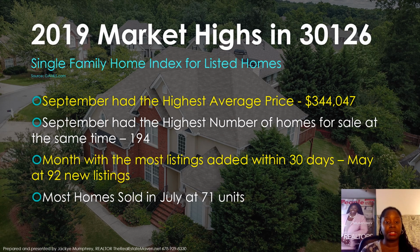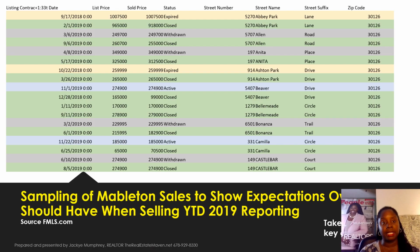That's a lot of competition, and of course the most homes sold is 71, which is not surprising that it's July. That means you had a lot of people list their houses in May. I would suspect they also listed in April, so that they could trigger a sale. If you're looking at your average sales price and average days on market, it's going to land you with a lot of sales in January or in July. So that is to be expected.